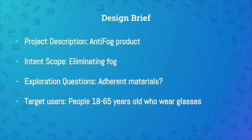Exploration questions we'll need to address include what materials can be used to keep the top of a mask adherent to a person's face, and what materials are safe and will not further irritate a person's face. For our anti-fog product, the target users are people 18 to 65 years of age who wear glasses and also choose to wear a face mask in public settings.